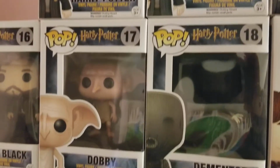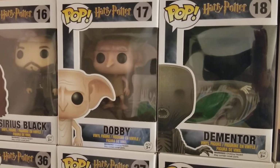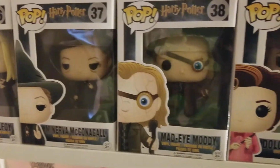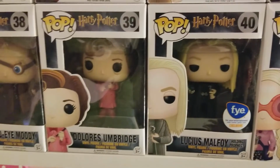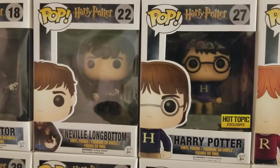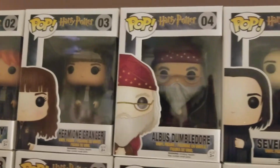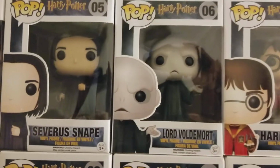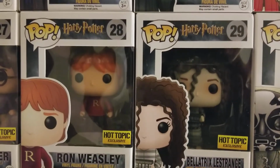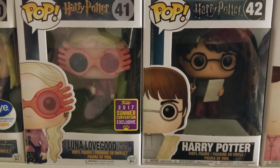So every time there's a new pop, that's the Dementor. I know it looks a little dark. Again, apologize for the glare. So we have a lot of Harry Potter pops. We don't have them all yet. Yet. But little by little, we will get them. Some just might take a little longer than others.